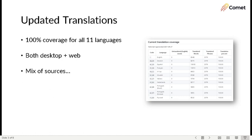They do have one fundamental problem, which is that they never have that deep product knowledge about Comet, about the IT industry, and about backup software in particular. It's getting a little bit better because you can see here after 2,000 phrases, the translators have a bit more examples to work from. But the best quality translations actually come from you, yes, you watching this video.